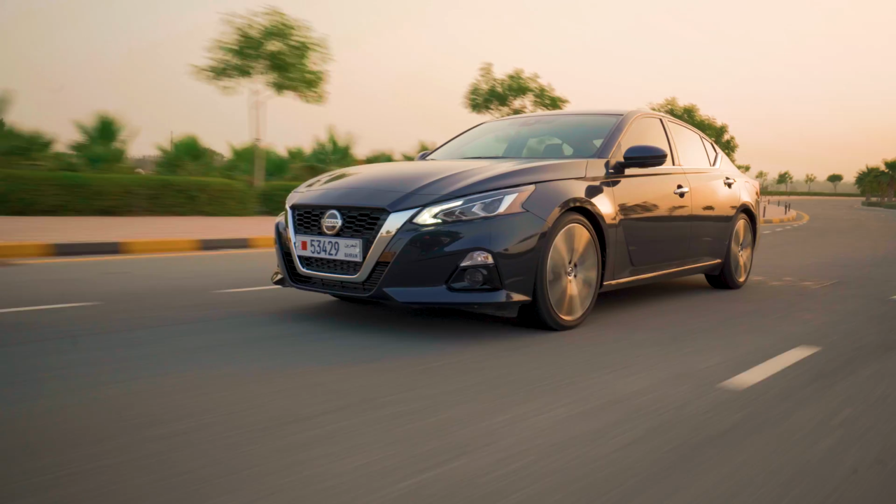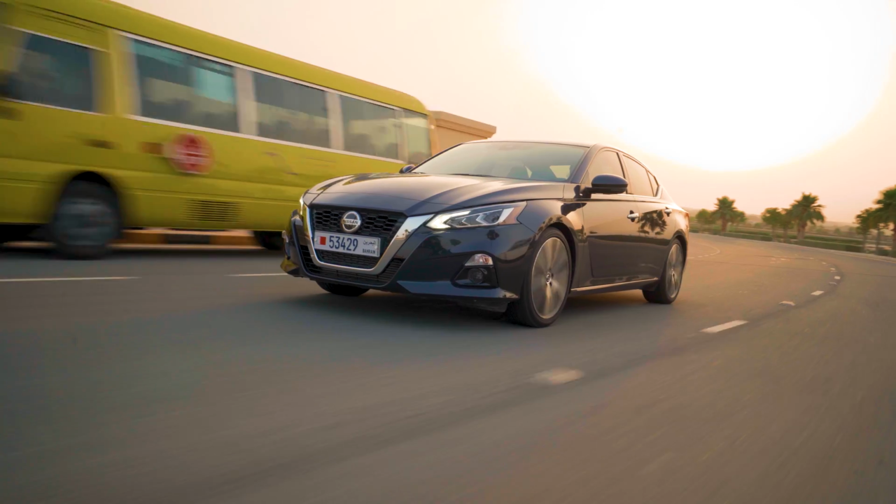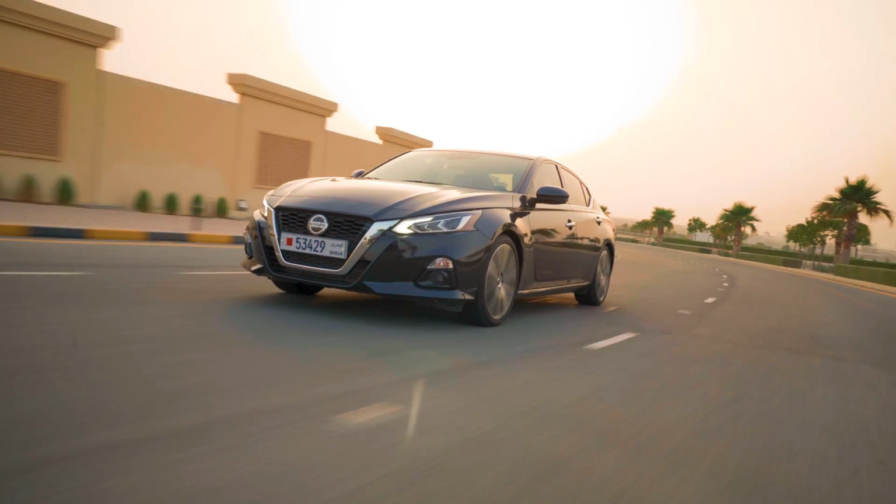But I mean, in a country like this, or in the Middle East, where a good portion of the year it's around 50 degrees in the sun, and you have a dark color like this, you kind of need that. Also, the steering wheel is very nice to touch. And on the steering wheel, you feel around and you're like, wait, are those paddle shifters?